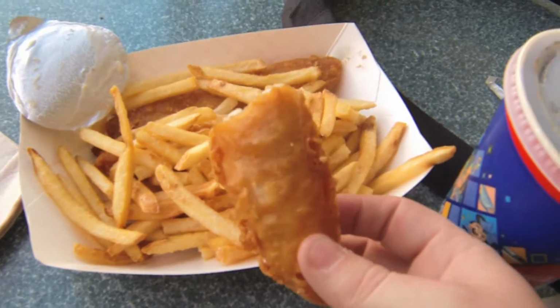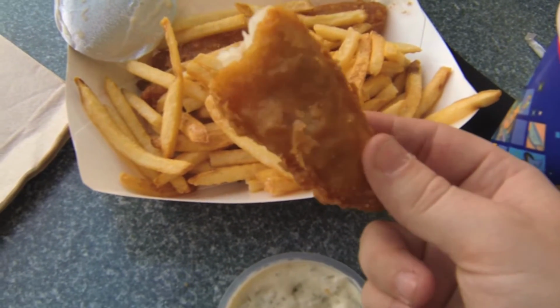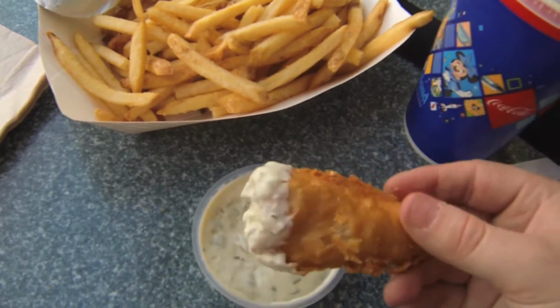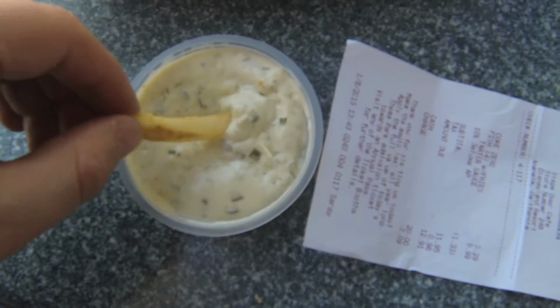I'm not sure what type of fish it is. It might be cod or maybe just the fish of the day. It's definitely not salmon, I can tell you that. It might be tilapia, I don't know, but it's really good and very juicy, and it tastes a lot better with the tartar sauce. I haven't tried it yet without the tartar sauce, but I guess we'll find out after I eat this piece. It's cool too because you actually add the fries to the tartar sauce. It makes it even better.